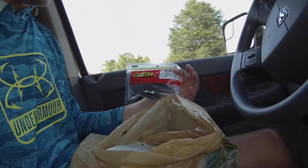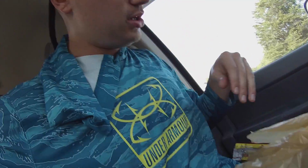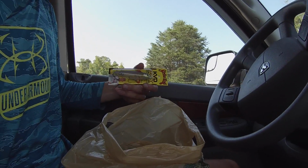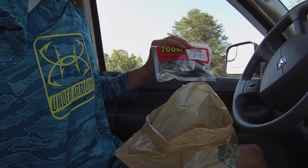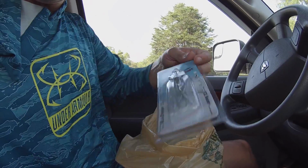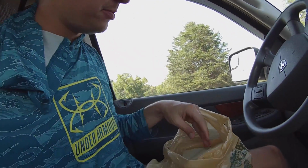So first, I got these Zoom Salty bait fish flukes. KVD Zare Spook. Some more of those flukes. I got a couple chatter baits. Basically a bunch of stuff that imitates smaller size shad. I saw a bunch of them in the back of this pocket, and I was getting a bunch of bites on a small popper.